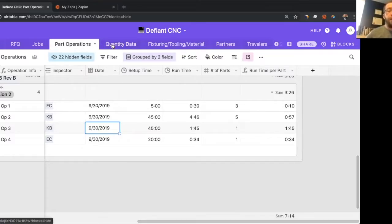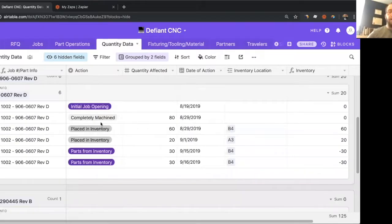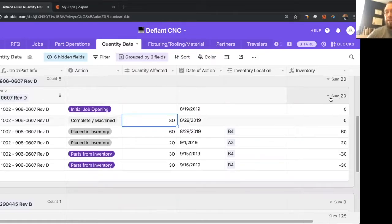And then in this other tab, quantity data, this is essentially for tracking inventory. After a new job's created, similar to the parts, when a new part's created, it initiates a part operation using Zapier. The same holds true here: when a new job is created, it initiates a record here, and it's called initial job opening. And this is just to get the grouping correct. So we have it grouped by job, and then we could track exactly the various different quantities of a job. So when it's completely machined, we have the quantity and the date that it was done. If it's placed in inventory, we can place it in inventory and then specify the particular location. And if parts are pulled from inventory, we can say where they were pulled from, and here it gives us a negative number. So we'd always have a sum right here of exactly how many parts we have in inventory.